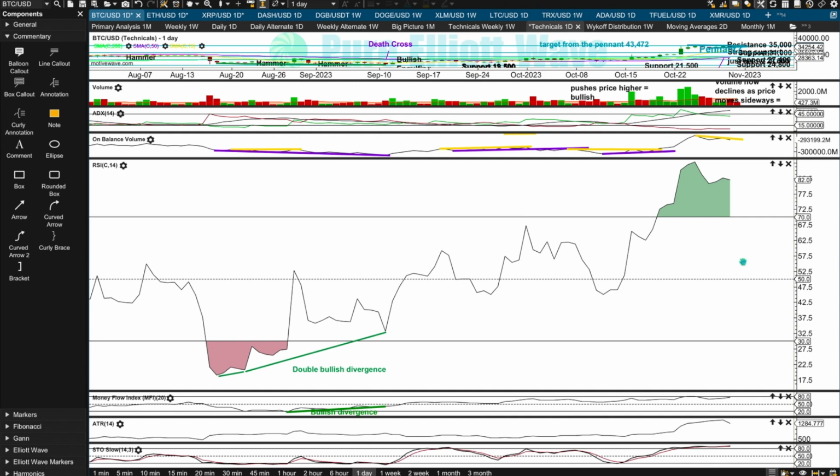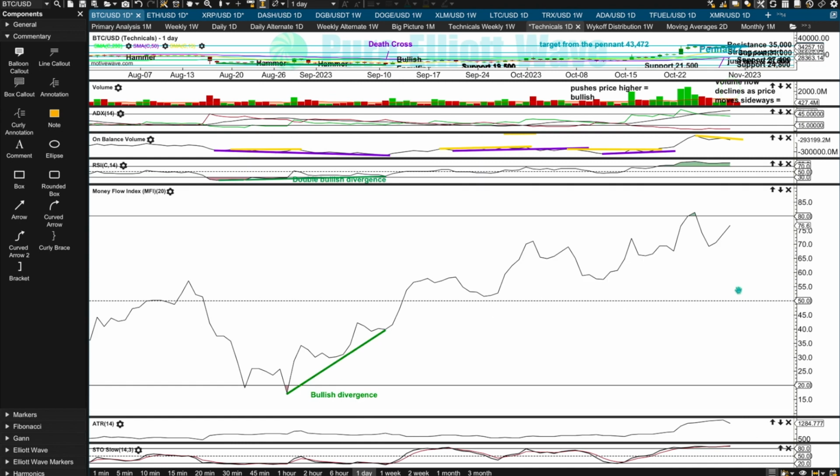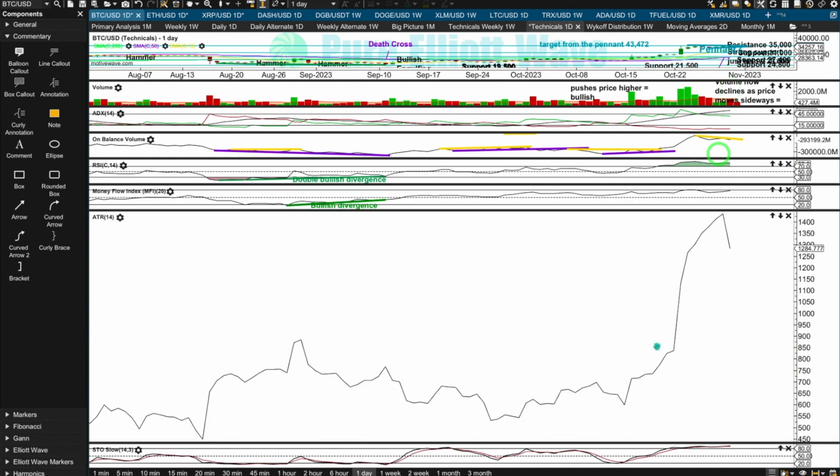RSI is still overbought, but I'm not going to consider this divergence because we haven't seen a pivot on price develop yet. Money flows back in neutral territory, but it had previously reached overbought. ATR showed a strong increase in that previous growth phase, and now it's showing a decline during consolidation, normal to be expected behaviour.